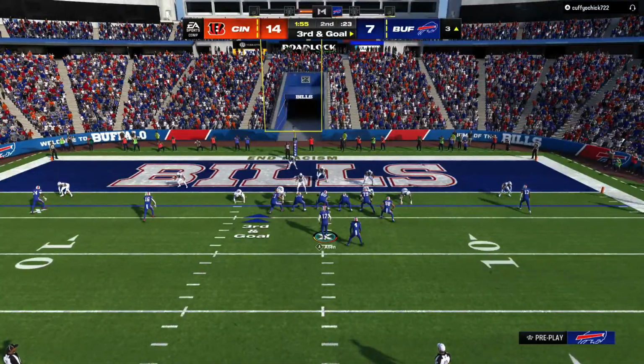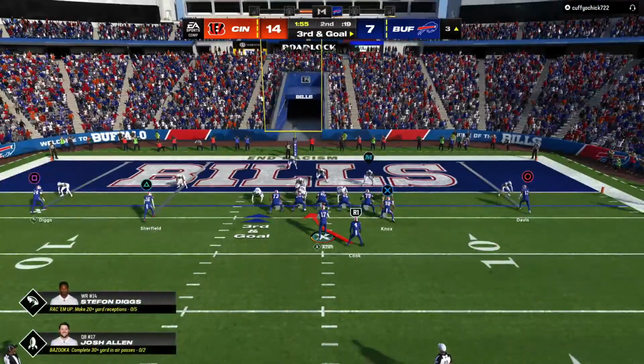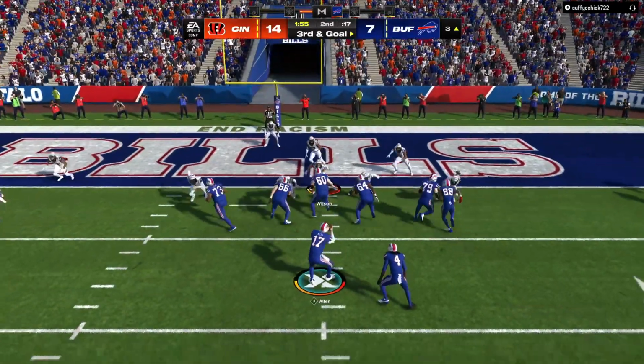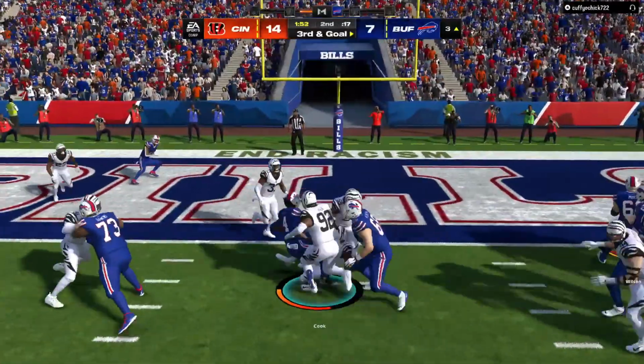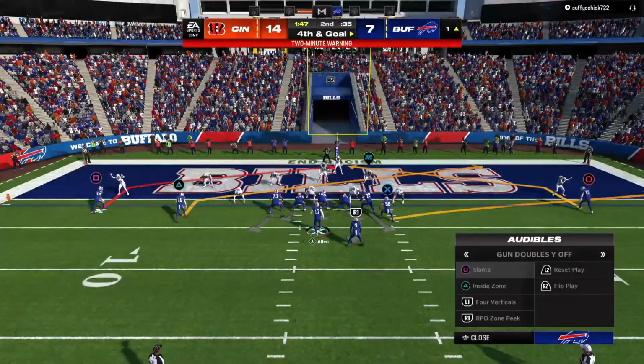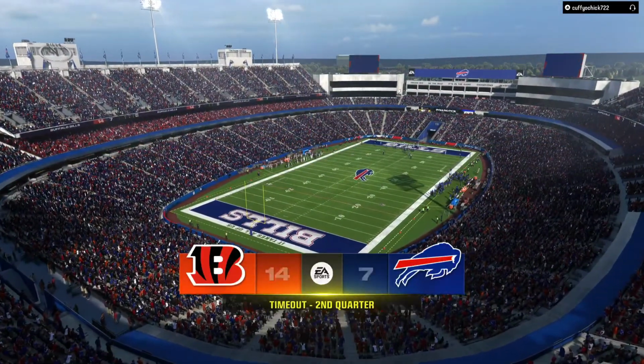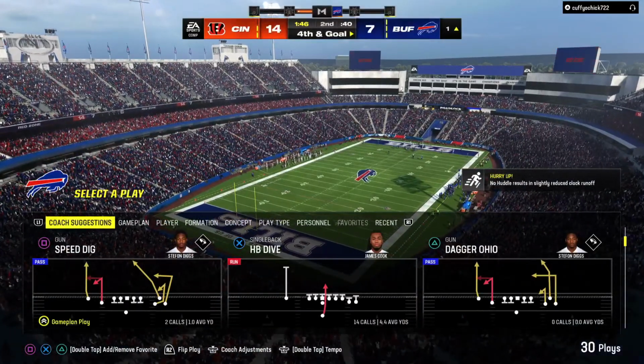We'll see if they can, but this is 3rd and goal. They'll run for it with Cook. They push forward, but I don't think it's enough. He's going to be about a yard short. He needed 3. He got 2. Now that'll set up an interesting situation here on 4th and a yard.